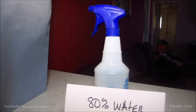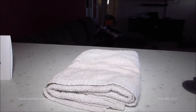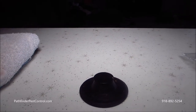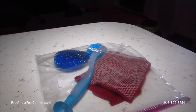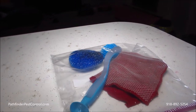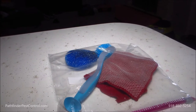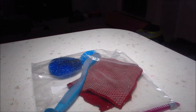So like I say, spray this around your toilet, use the towel to dry up your bathtub and your kitchen sinks, put the stopper in the drain to keep the roaches from going down into the drain to drink water, and right here, put your cleaning dish rags in a Ziploc bag to keep them from drinking off the moisture. And that is the four tips.